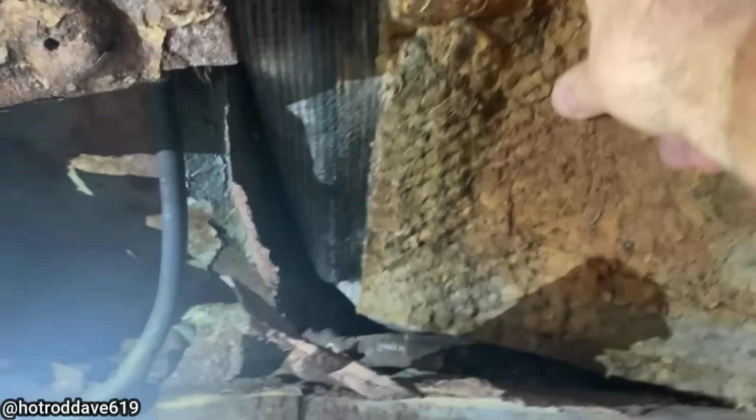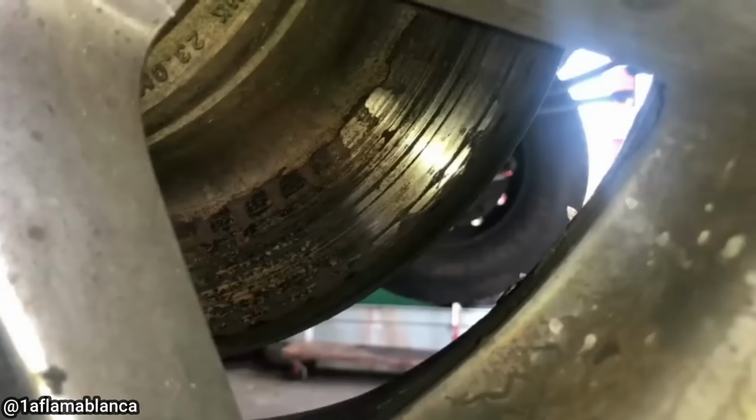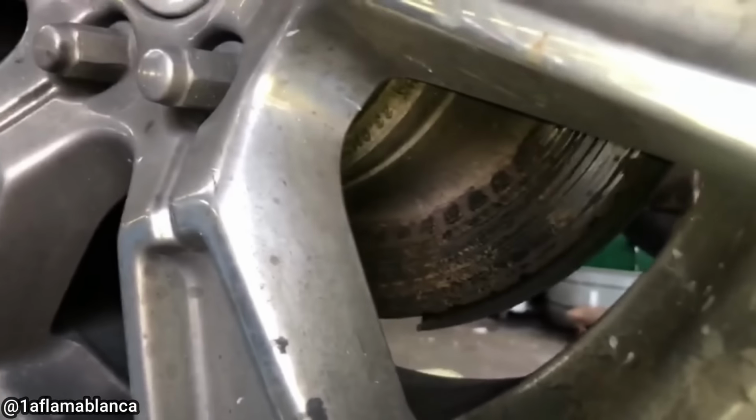This is just the tip of the iceberg of the issues with this customer's Mustang. The shop showed the customer the handful of issues his car had and advised the customer to bring his car to a scrapyard. And this 2013 F-150 just came in for an oil change.